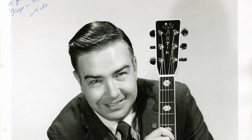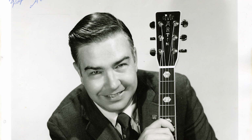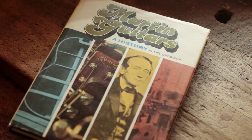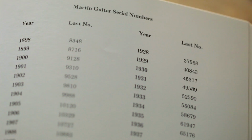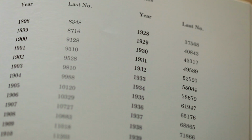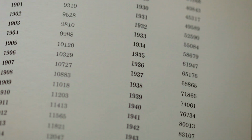When he came to the company in 1967, he took a tremendous interest in every aspect of the history and worked with C.F. Martin III on the production of his book, Martin Guitars: A History. And he gathered serial number information from basically the beginning of serial numbers in 1898 all the way up through present day, with what models, specifications, basically the framework of the history of the company from 1833 to present day.